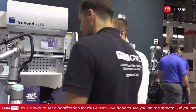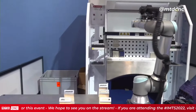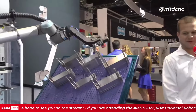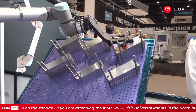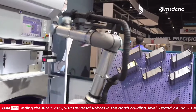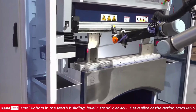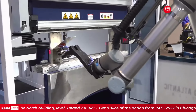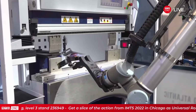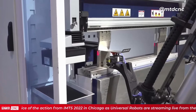So our system, we specialize in the automation of sheet metal fabrication. Our robot's bending parts here, and what we're bending is a cell phone holder to give away to people coming by. We use the Universal 10E Cobalt as the base of this platform. And then we designed our proprietary machine control interface, which allows us to talk to lots of different machine tools. The end-of-arm tooling you're looking at right now is one of 2 patent-pending gripping systems designed by us.